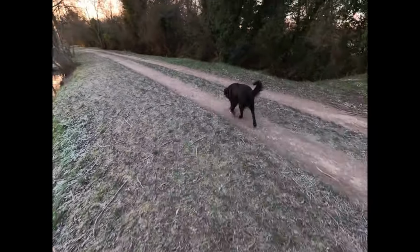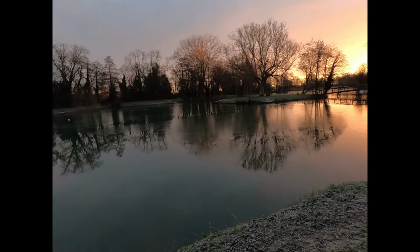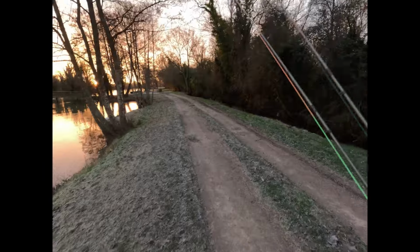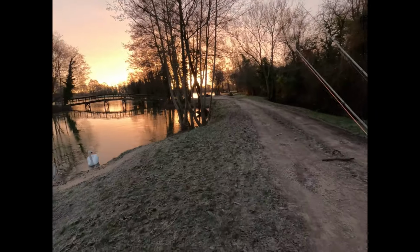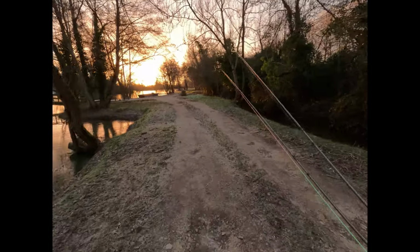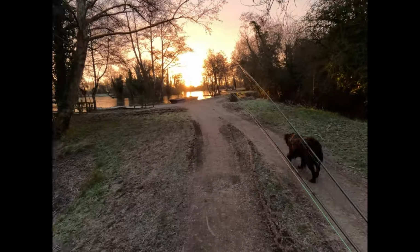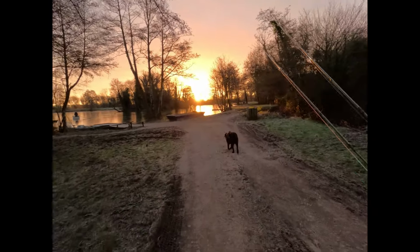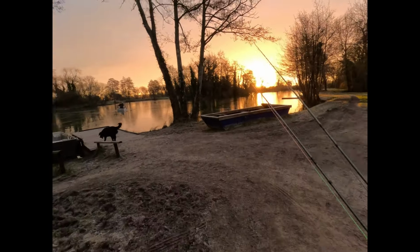There's a frozen fish on the bank there. Lovely. We have got ice on Lechlade. You don't see that very often. Well, I don't anyway. I'm sure sometimes it's frozen. Last week, that stream was flooding over, wasn't it? Look at that, lovely. This was ankle deep in water.